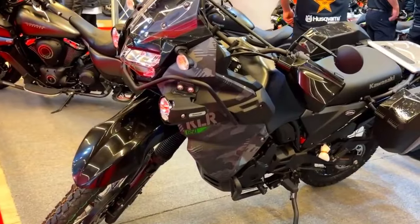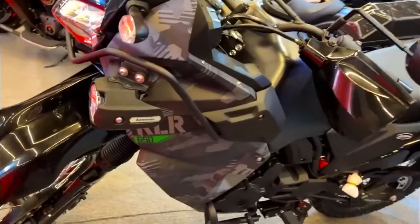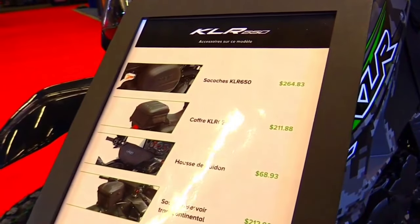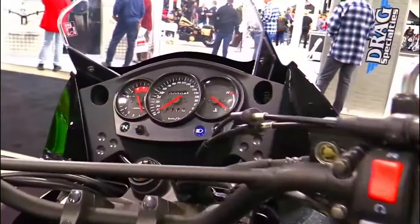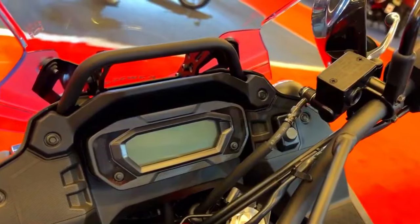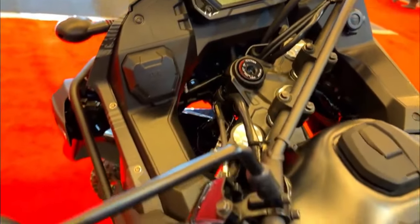The KLR650 Adventure has a long travel suspension with 41mm conventional forks up front and a monoshock in the rear. The front suspension has 7.5 inches of travel, and the rear suspension has 7.0 inches of travel. The KLR650 Adventure also has a relatively low seat height of 32.3 inches, which makes it easy for riders of all heights to mount and dismount the motorcycle.